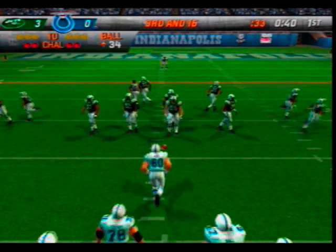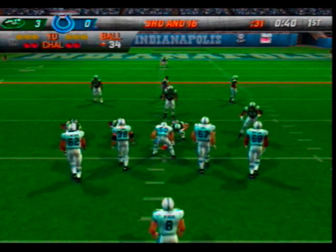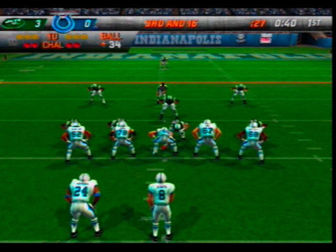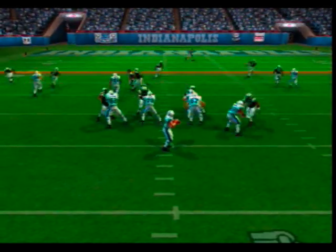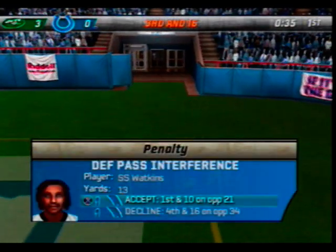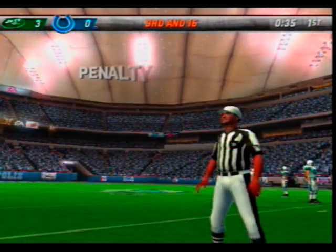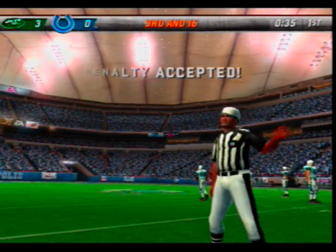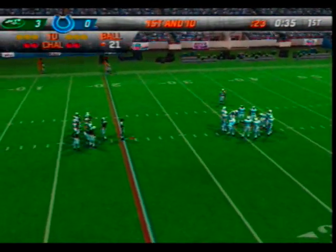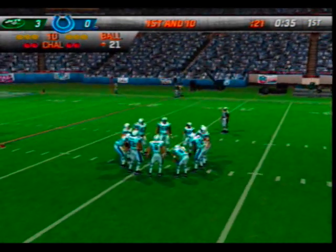Third and long. Ball on the 34-yard line. The Jets come out in a dime package. Going deep. The pass is incomplete. Now, who are they going to call the penalty on here? Pass interference on the defense. So the flag goes against the defense, and that's big because they had them stopped on third down.